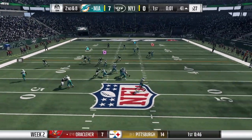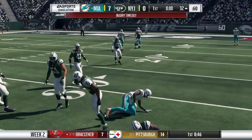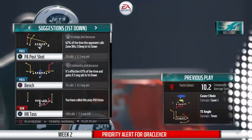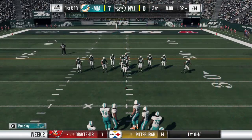They'll look to throw. Eluding the pressure right. To the right side, and he's got Landry complete. And he's going to be brought down on what will be the final play of this first quarter. So the offense has it 1st and 10.